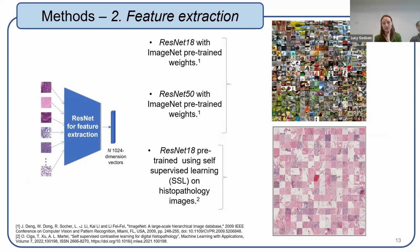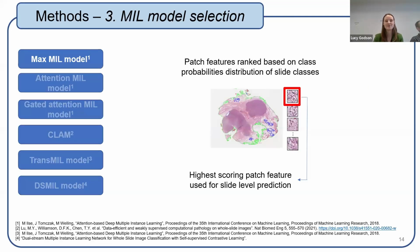At the time, a lot of people were using these ResNets that were pre-trained with ImageNet, but there was a new model out from Ciga et al., where they looked at pre-training. I guess this was like a precursor to the foundation models. So they pre-trained without using a transformer model. They pre-trained a ResNet using self-supervised learning on histopathology images. The dataset they used was 400,000 images at different resolutions, from the TCGA dataset. But as you can imagine, there are a lot of foundation models out there to try now.